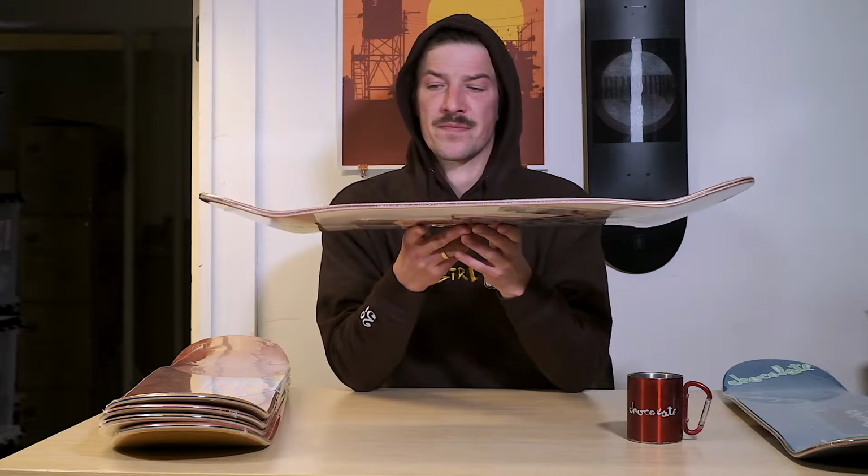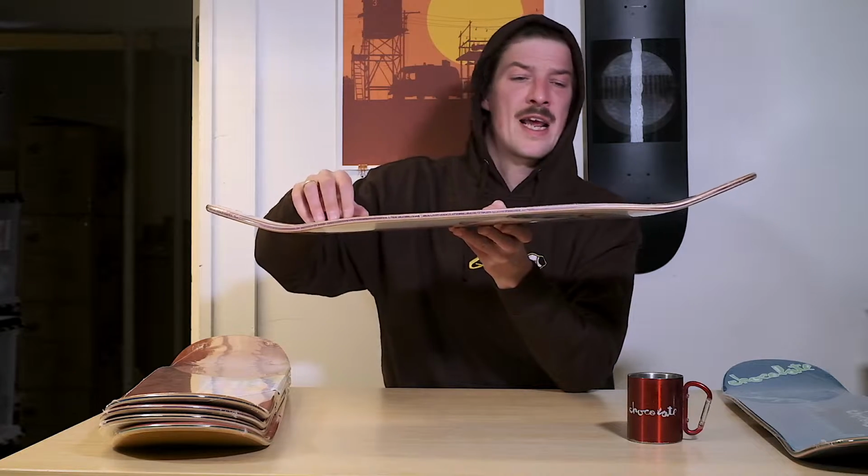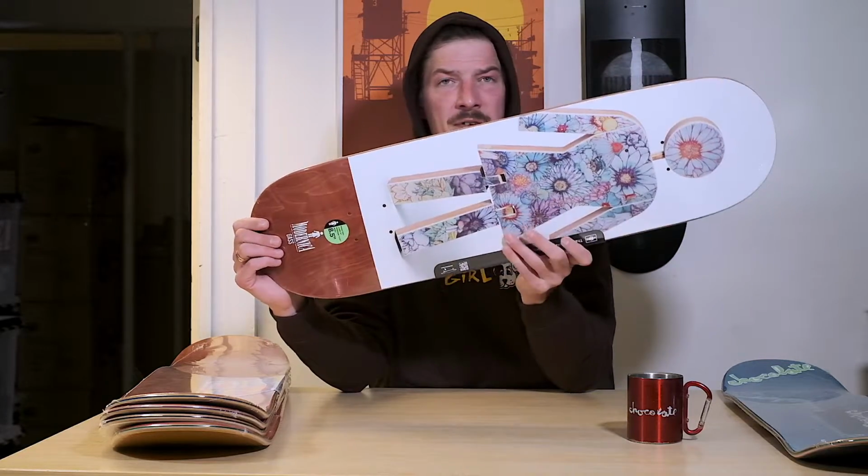They always have that, and they do that for both Girl and Chocolate. The next one is the GO53, one you always see in the line too. This is the Griffin Gas pro model. This one overall feels a little bigger than the other one, even though it's also 32 in the length. It has a slightly shorter tail, but that adds to the wheelbase. The wheelbase is nearly 14.5.